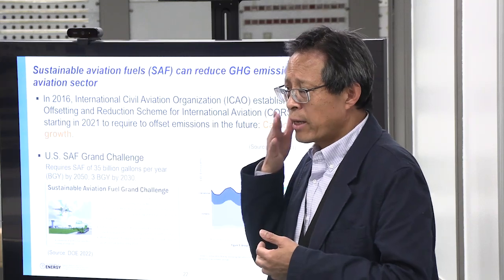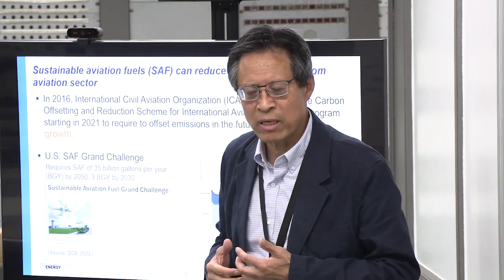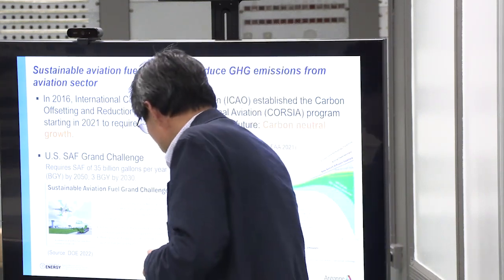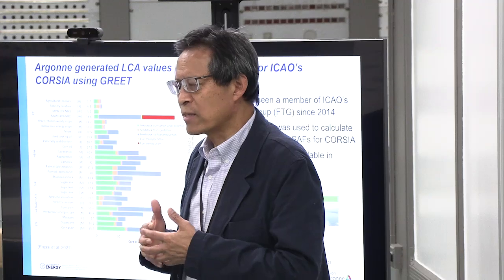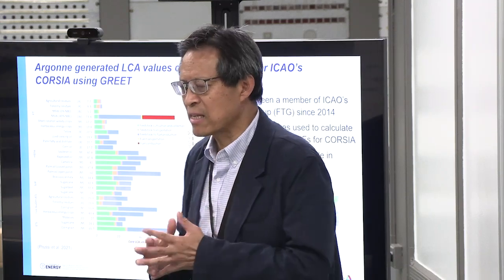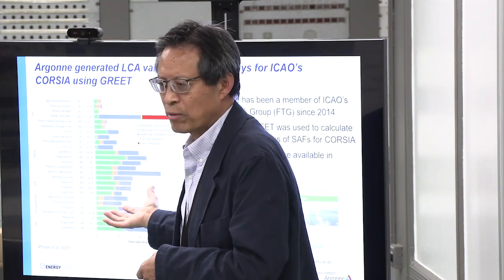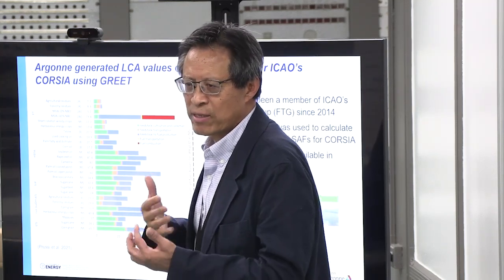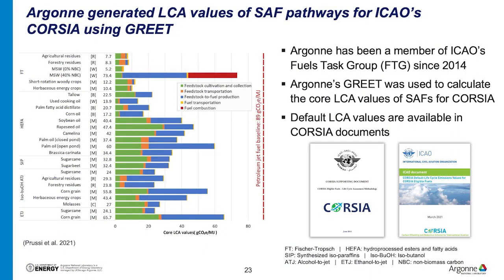Now the airlines with international operations are under the CORSIA requirement to reduce their carbon footprint. So how are they going to reduce carbon footprint? They can use SAF, as we summarize here with GREET, or they can increase their aircraft efficiency or operations efficiency. So efficiencies and SAF are two ways. For SAF, it depends on what feedstock you use to produce SAF, and how you produce SAF with a given feedstock. So carbon intensity, as you see here, varies significantly among all the SAFs.